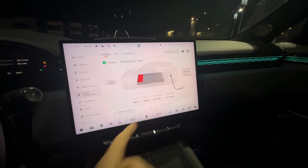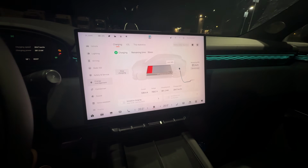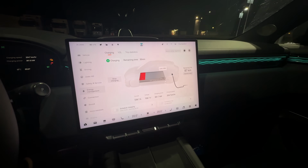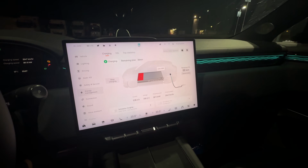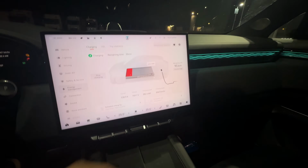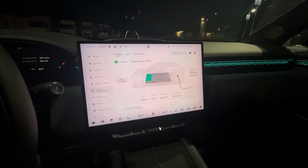And now we're down to 381 kilowatts. It will drop down, then go up, drop down. It's just a little bit of a crazy car, but doesn't matter as long as the area under the curve is nice. We are running the climate. I will turn down the fan a little bit. We don't need that much fan. We're running the climate in eco mode, so that's nice.